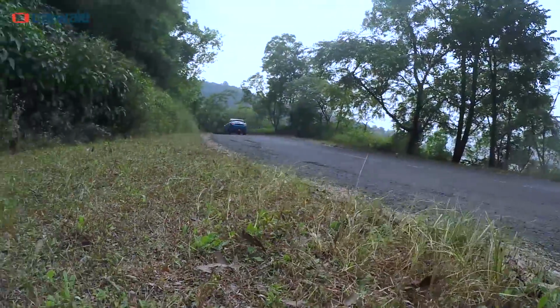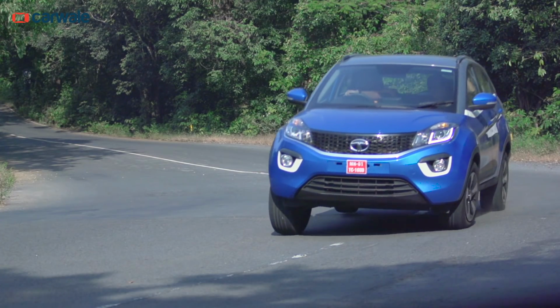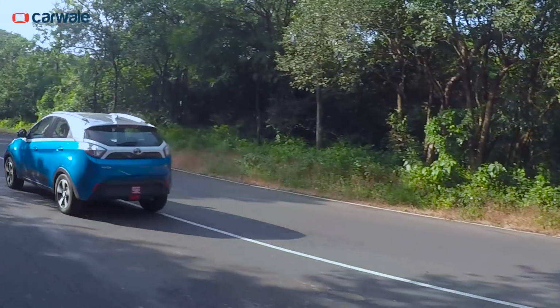There was quite a bit of roll there, wasn't it? Yeah, I mean, obviously this car sits much higher than the Dzire, and also the soft suspension results in a lot of roll. But again, that's only when you're driving hard. When you're driving a little slowly, it's absolutely fine. It feels safe and predictable.